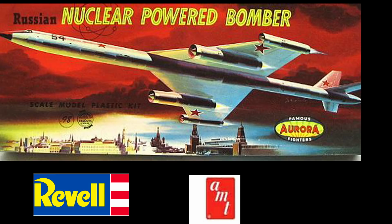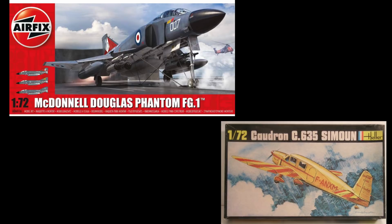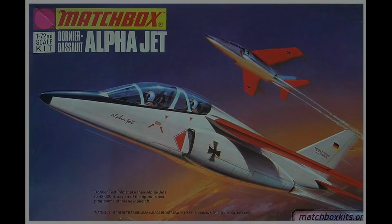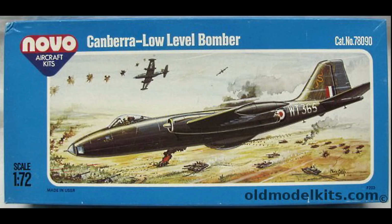In the United Kingdom, the popular manufacturer was Airfix, while in France, it was Heller. Worldwide, new manufacturers began to join the field of injection-molded plastic models. In the UK, there was Matchbox. In Italy, there was Italeri and ESCI. Even Russia got into the mix by starting a company called Novo. They did this by acquiring molds from Frog when Frog upgraded to new molds.